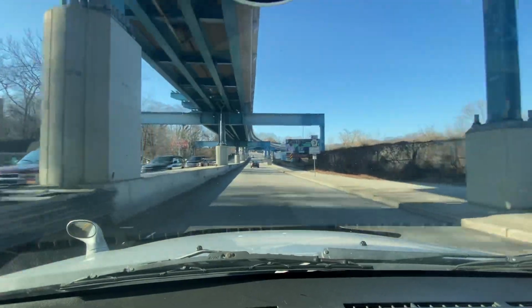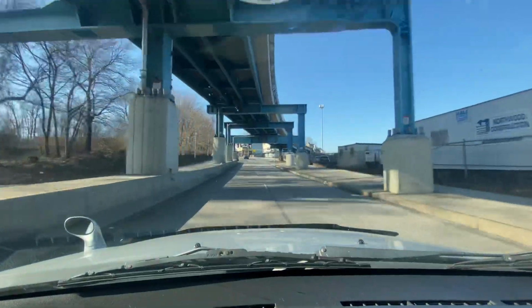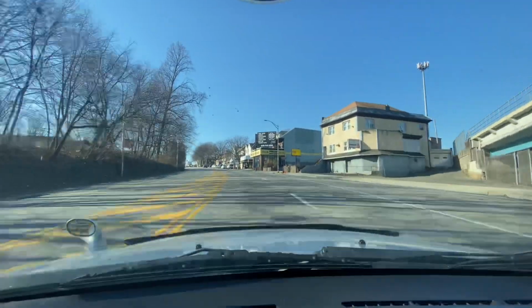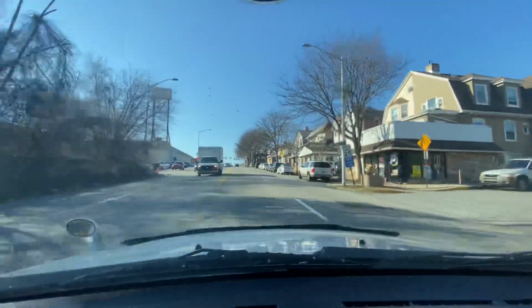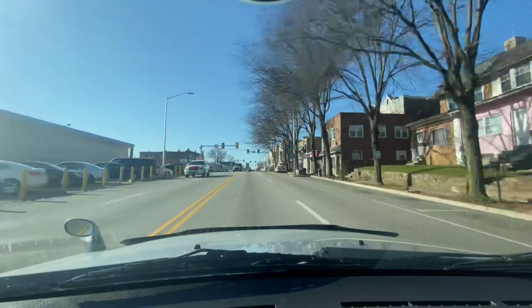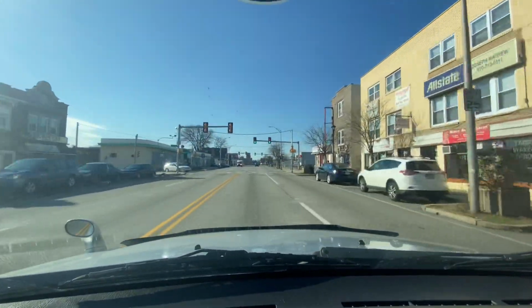We're approaching the 3 West, but we're gonna make a U-turn here. Despite it saying do not make a U-turn, I'm going to have to make a U-turn as long as there's no law over here. No, there's law over here, so I definitely cannot make a U-turn. So I'm gonna take this up. We're passing Bird Ave. We're now passing Milbourne Ave. I'm gonna make a U-turn right here on this next block.